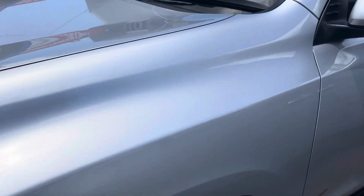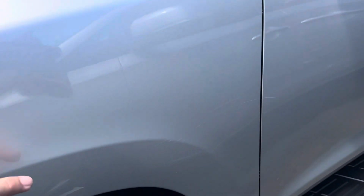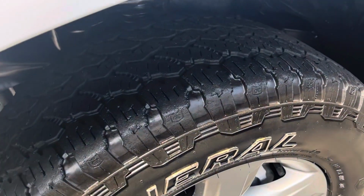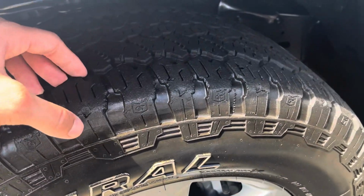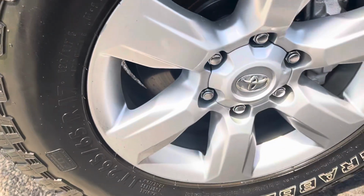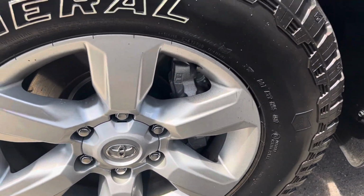Coming through the front left-hand guard now as well, a couple of light little scratches through the paint just there. Otherwise all nice and clean. Through these tyres as well, and the underbody, it's all nice and tidy under there. Alright, that wheel's all nice and clean as well.